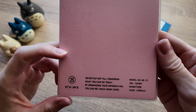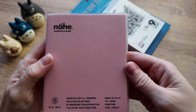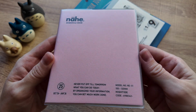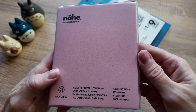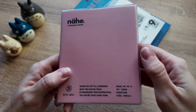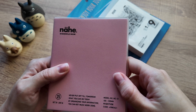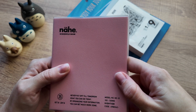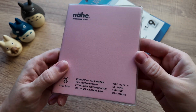It says schedule book on it, and it is from October 24 to January 26, so I'm starting a little late here. And it says on the front, never put off till tomorrow what you can do today. By organising your information, you can get much work done. And I hope so, because I filmed so much in Japan that I don't even want to say how many videos to edit, but it's a lot coming.